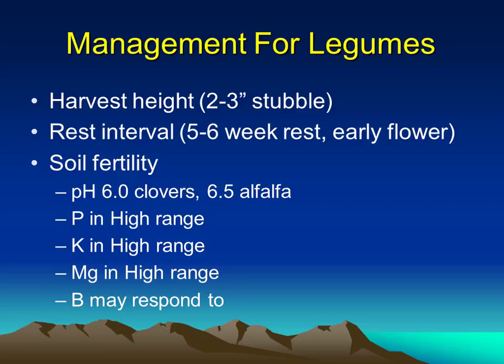Harvest height, we recommend 2 to 3 inch stubble. Actually, the stick says in cool weather, 2 inch stubble. Now, if we're trying to stimulate legumes, the thing that the legumes really respond to is a good rest interval. If you're alfalfa or red clover, we like a 5 to 6 week rest interval. If you're with white clover, you can cut that back easily to 4 weeks. But if you've got red clover, 5 to 6, we like the legume to be in early flower. Okay?